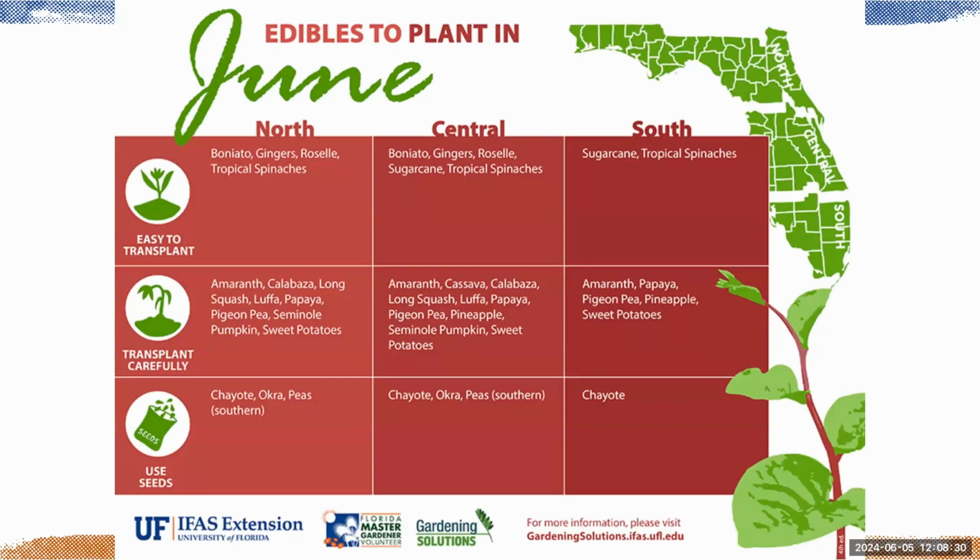When you look, there's an infographic for this for every month in Florida. And so June, you'll notice central, south, which one are you? We're on the cusp, so your yard may swing a little bit one direction or the other. When they put this out, they basically said south of State Road 70 is south. So they consider us south.